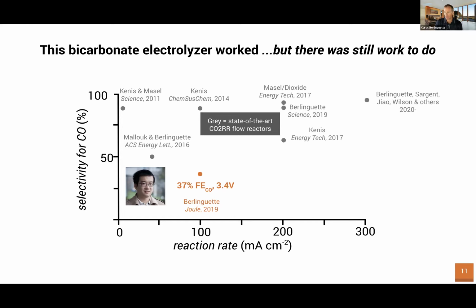It's our group, Ted Sargent at Toronto, Zhao at Delaware, Wilson Smith, and others who have all been able to hit these high reaction parameters. It took us quite a few years to get to this point. But I also want to call out the Illinois group for doing a lot of the great earlier work around CO2 electrolysis, coming out of the labs of Rich Masel and Paul Kenis.